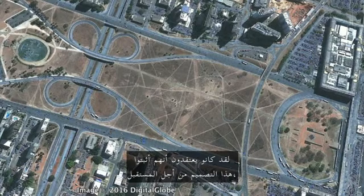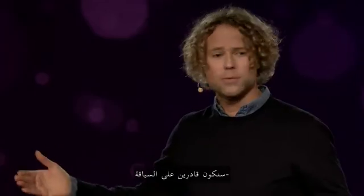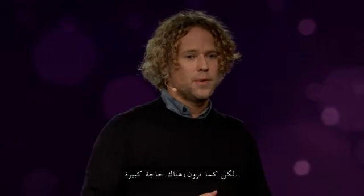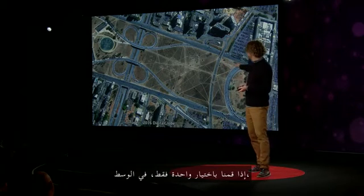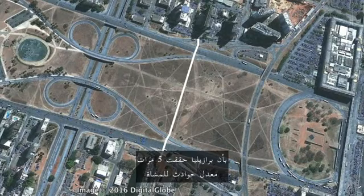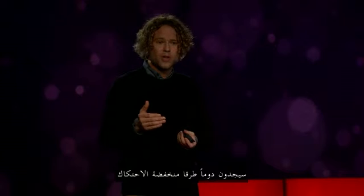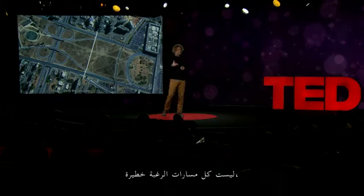Now, they thought that they'd future-proof this design. They thought in the future we wouldn't need to walk anywhere. We'd be able to drive. So there was little need for walkways or pavements. But as you can see, there's a real need. These are very dangerous desire paths. If we just pick one in the middle, you can see it crosses 15 lanes of traffic. It won't surprise you guys that Brasilia has 5 times the pedestrian accident rate of your average US city. People are resourceful. They'll always find the low-friction route to save money, save time.